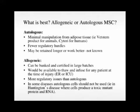The allogeneic cells are very interesting because they can be banked and certified in large batches. They would then be available to thaw and infuse for any patient at the time of injury, say if they come into the emergency room or are in the ICU for a heart attack. Much more regulatory issues than autologous. You have to really certify the cells when you're banking them and show that they're free of all viruses and adventitious agents. And in some diseases, you would never want to use the autologous cells because they're making a toxic protein.